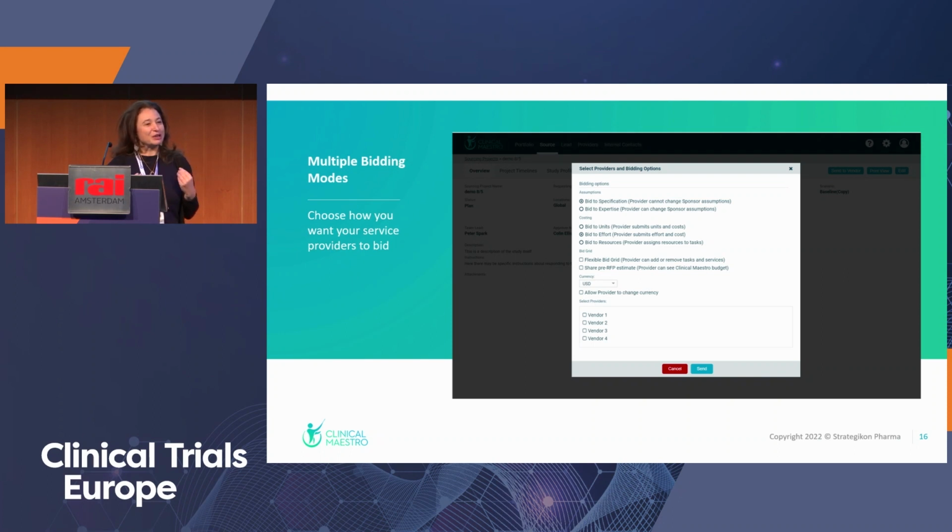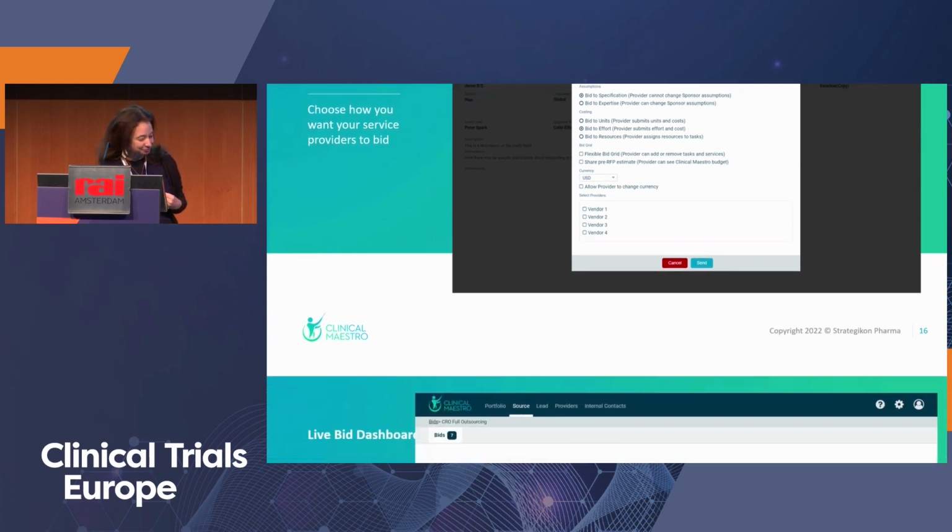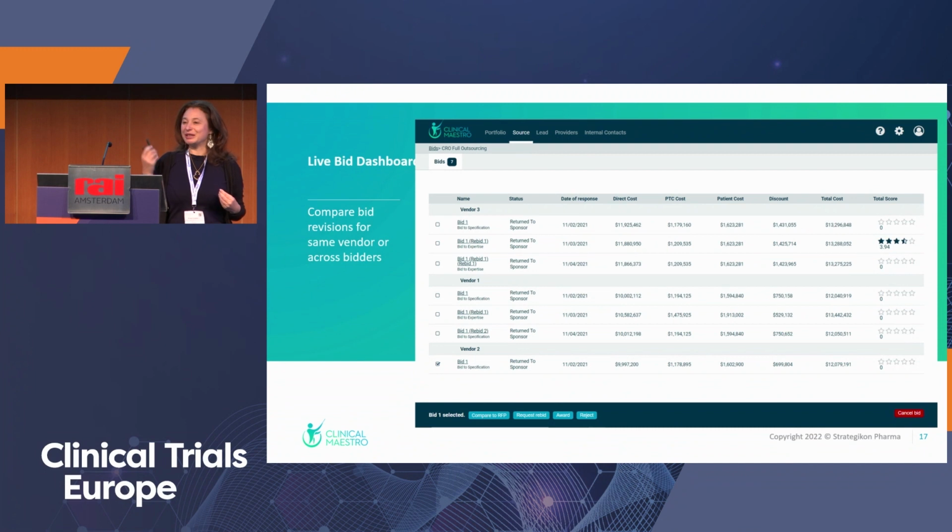And of course, there are many ways in which you want the bid to come back. You may want just to know the unit cost. You might want to know how many hours are being spent. And you might want to go as granular as understanding which resources are performing a certain activity and what is the breakdown down to the rate card. And this is specific to big pharma sourcing. As the bids come back, it's very easy to analyze them.